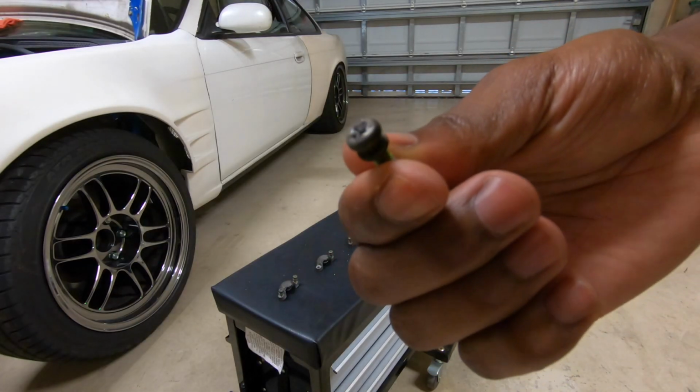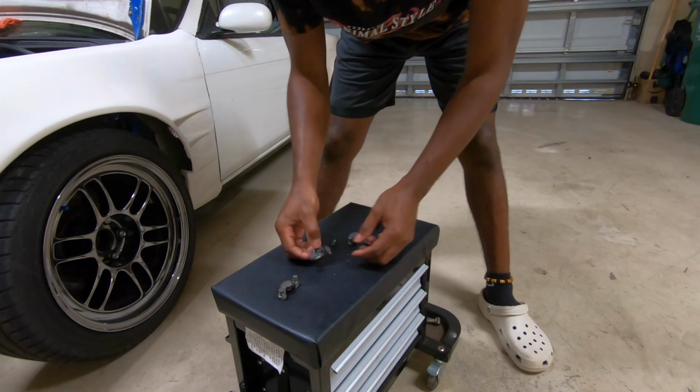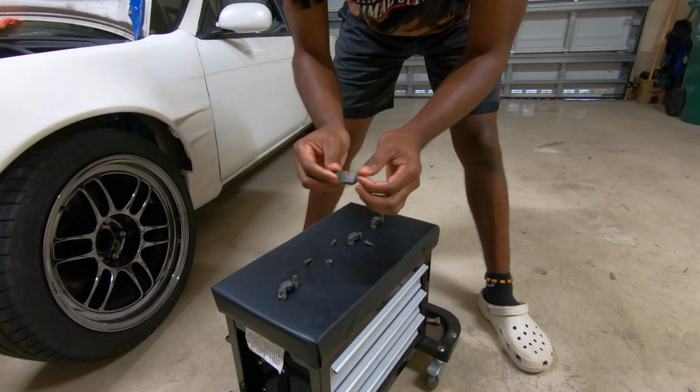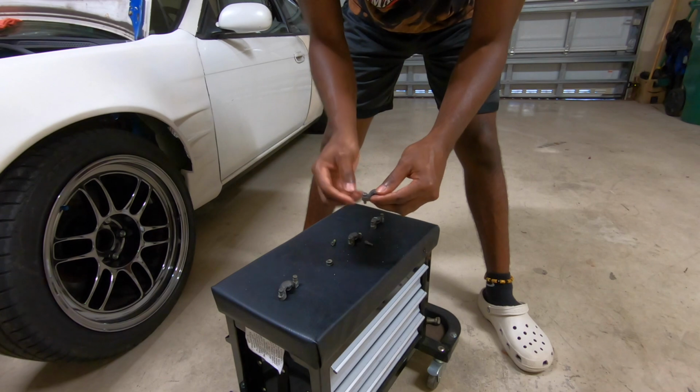Look how badly this was rounded out, if you can see that. And I was still able to get it out. I'm gonna take off one of these push parts right here, and I'm gonna bring this cap with me just so I can make sure the head of the Allen screw isn't too big.